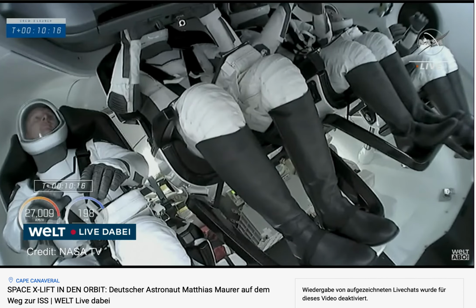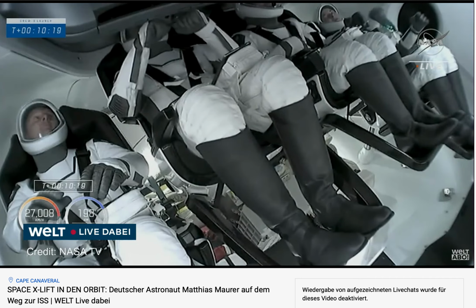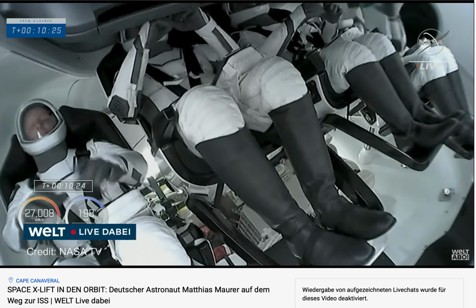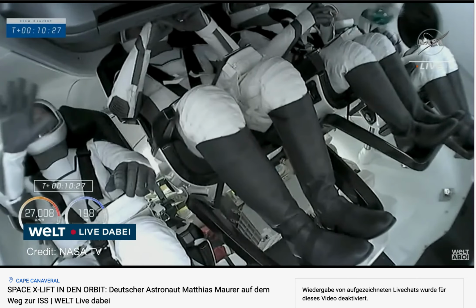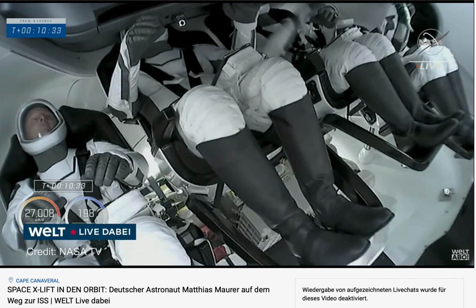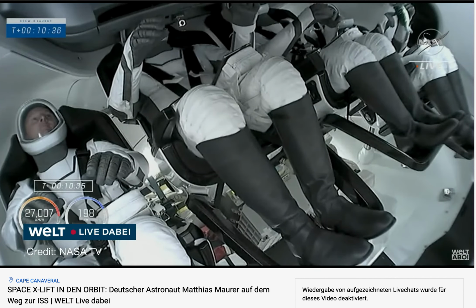Getting a view now of the Crew-3 astronauts from a camera aboard Dragon. The crew now coasting in low Earth orbit, still attached to that second stage. Again, that next milestone coming in about 2 minutes. That second stage will separate, and Crew Dragon will be flying free.